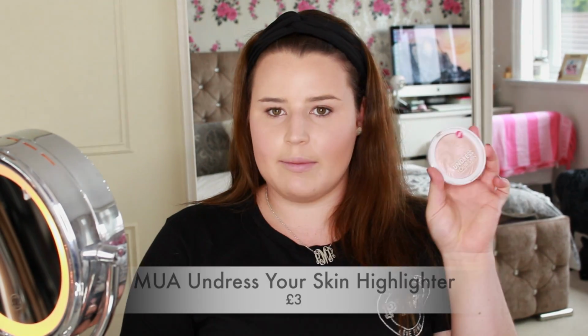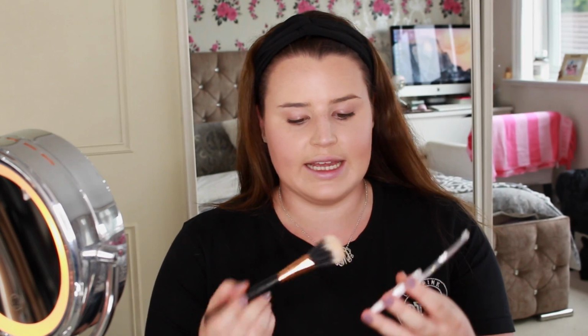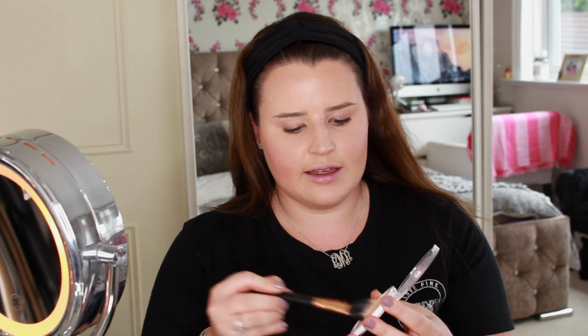And then the drugstore alternative, I'm going to be using the MUA Undress Your Skin in, I don't even know what this is, the pink one. I don't know, this says new on it, it's not new, I've had it forever. But this is just a really, really nice, easy go-to cheap highlight.